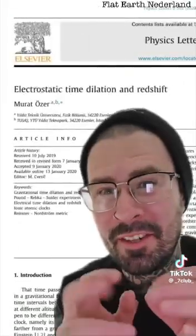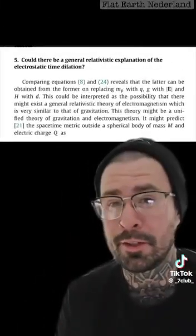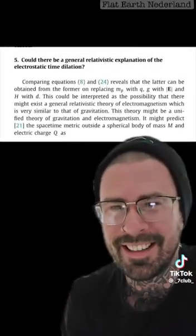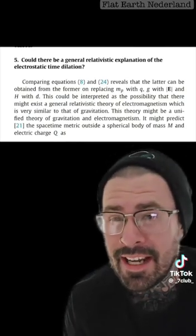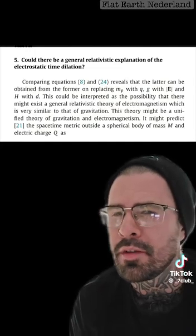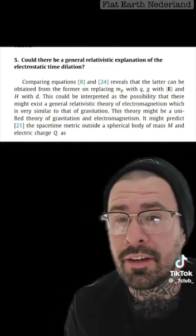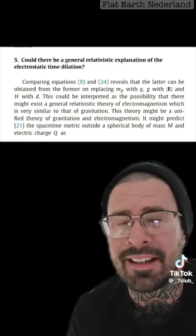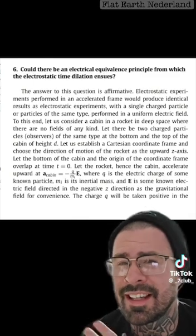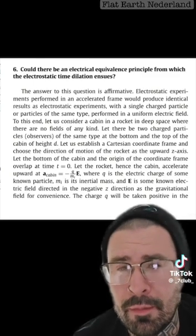So I had to do some research and I found electrostatic time dilation. What? Could there be a general relativistic explanation of the electrostatic time dilation? That's right. There might be a general relativistic theory of electromagnetism, which is very similar to that of gravitation. Which brings us to the unified theory of gravitation and electromagnetism. Could there be an electrical equivalence principle from which the electrostatic time dilation ensues? The answer to this question is affirmative.